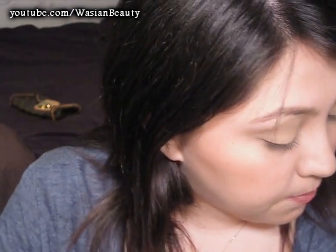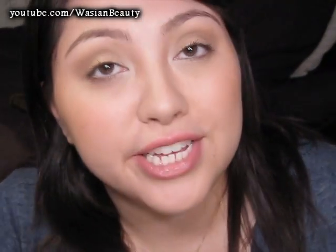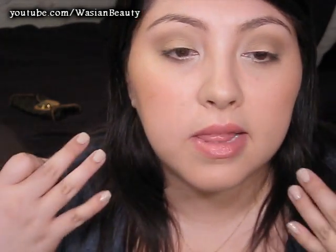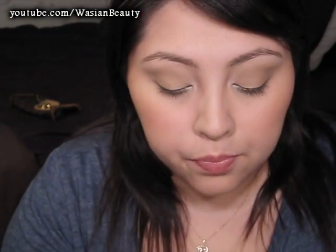Next is foundation. A combination that I really like is the Bare Minerals, and I use both the original formula and the matte. I will use the matte all over my T-zone and then the original formula on the rest of my face. And I really like this combination. It's been giving me really flawless looking skin. So I've been really enjoying that.